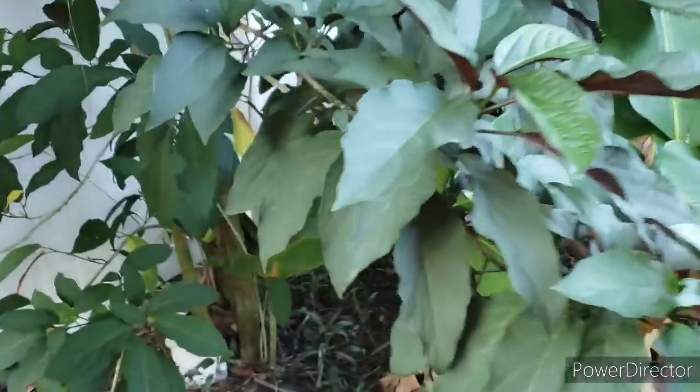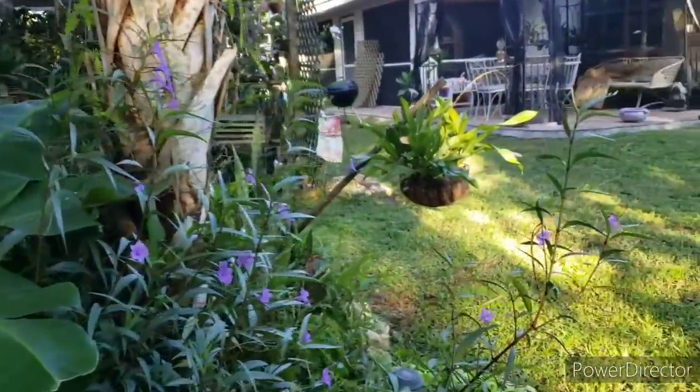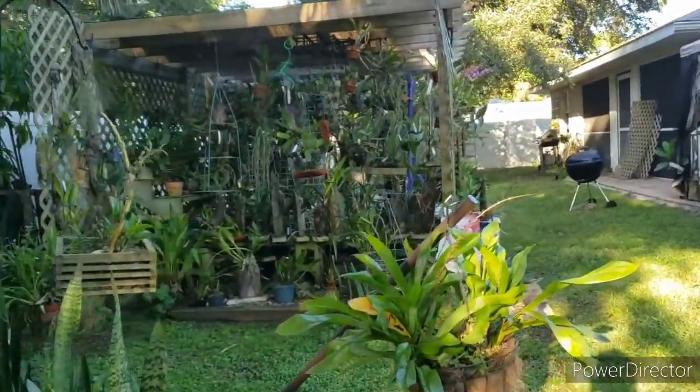Ooh, look at that mushroom. I grow mushrooms too. Look at that guy.